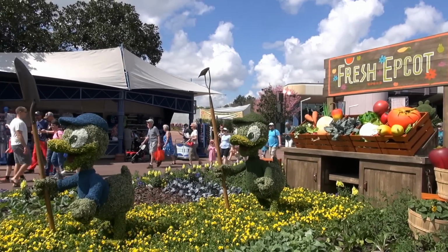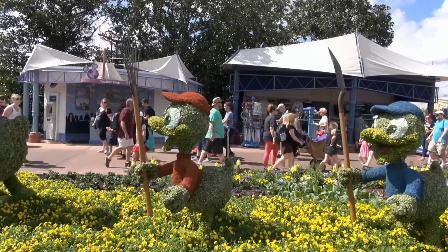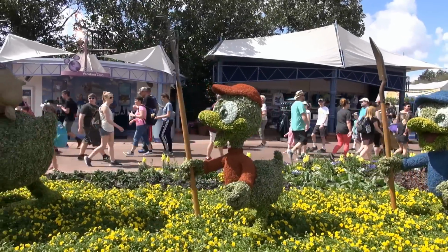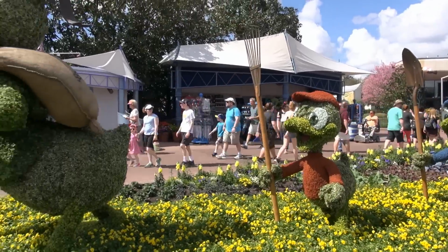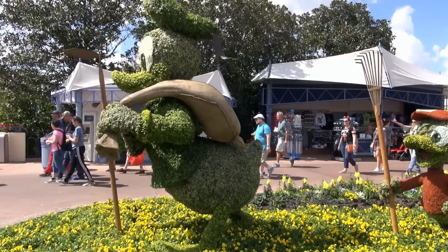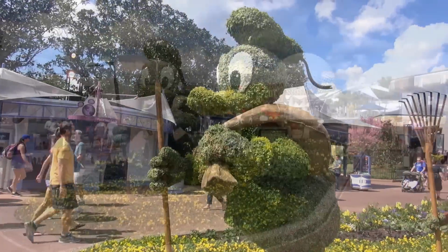And here's Huey, Dewey, and Louie with Donald. Huey, Dewey, and Louie were new last year, and they all were at the front topiary area. Actually, as you're walking out, you would have seen them last year, and they have the same items, the shovels, the hose, everything that they have here for gardening. Well, I like it this year.